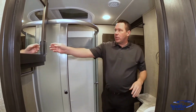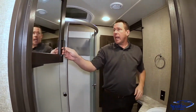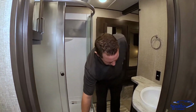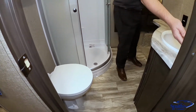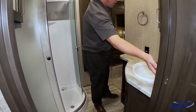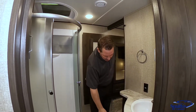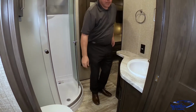And then we've also got cabinetry on both sides. We've got our medicine cabinet and additional storage. We've got a towel rack. We've got our porcelain toilet, of course. More storage underneath. Nice sink. Light switches to go on and off so that you're not reaching up super high, trying to turn lights on in the middle of the night, especially if you're shorter. And we've also got area for garbage down there.